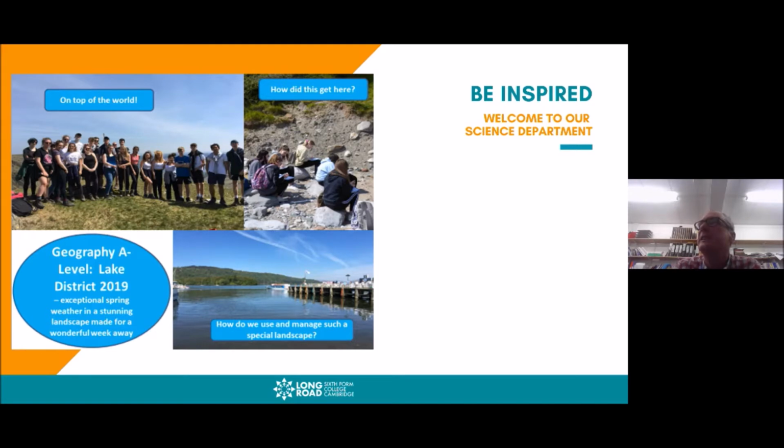This is an image here, quite inspiring, up in the Lake District, a very special physical landscape where the students usually spend a week or so, the ones who want to do a residential field trip, trying to really scientifically work out why the Lake District looks like it does and what that means for human habitation as well. So hopefully, if that sort of thing is the sort of thing you're interested in, that will inspire you to maybe do A-level geography.